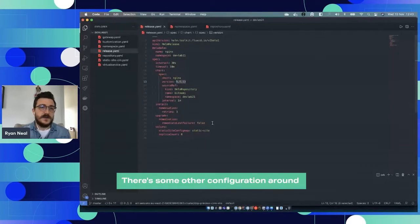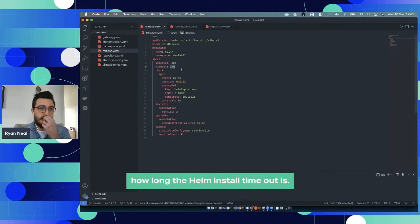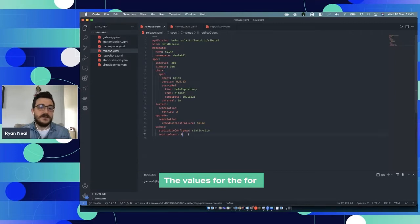There's some other configuration around how Flux can handle this, so how long it can take to poll it, how long the Helm install timeout is. The values for the Helm chart would be the same as any values YAML that you might use for deploying with Helm. We can just apply it into this YAML instead.